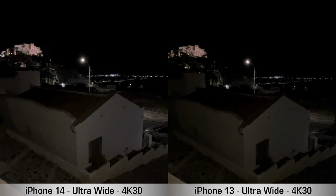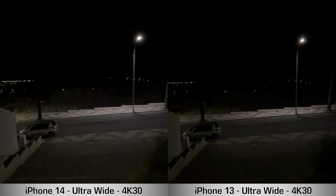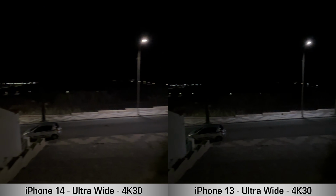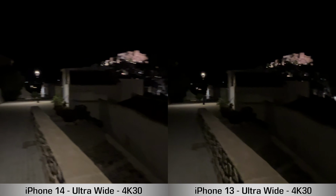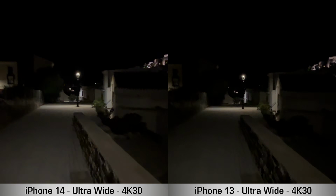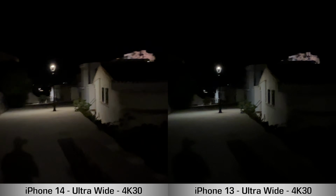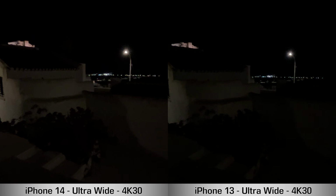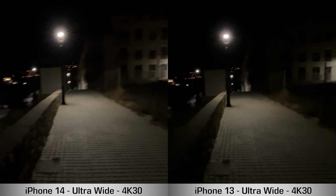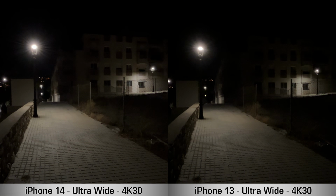Alright, and we are moving on to our next recording in low light, but for this recording we are using the ultra wide cameras on the back of the two devices and once again recording in 4K at 30 frames per second. We're gonna walk this way for a bit, just a couple of steps. It gets a bit darker around here and we'll pan right. And from what I'm seeing on the screens here, neither device does that exceptional. So yeah, ultra-wide cameras, 4K at 30 frames per second.